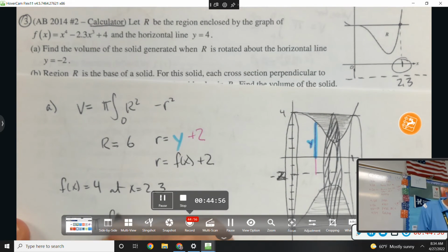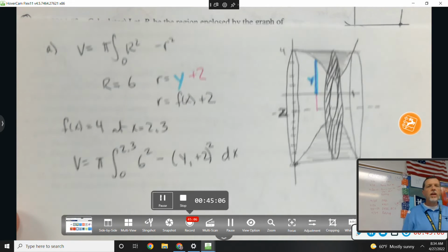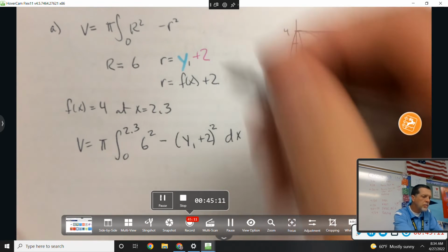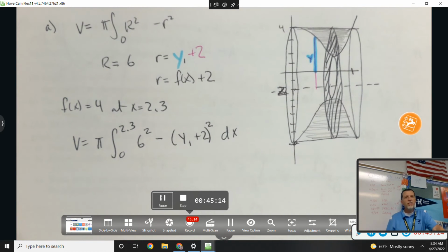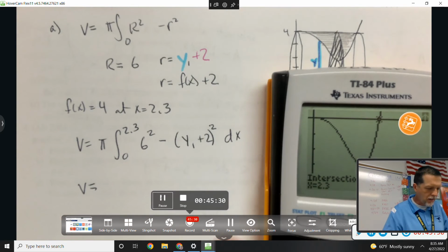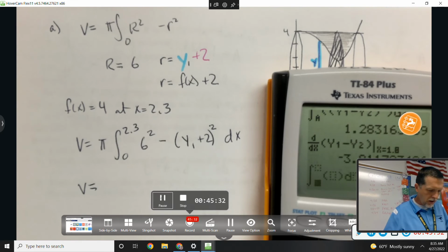So 0 to 2.3 of 6 squared minus y1 plus 2 squared. If I submit that as my answer, well, I need to find it yet. I might not get full credit. Do you know why? Is there still calculus to be done? There's still calculus to be done. So even after I get the answer, I still might not get full credit because. So let's get the answer.